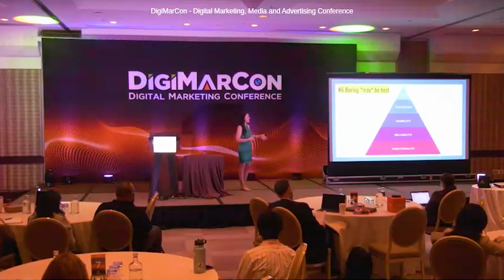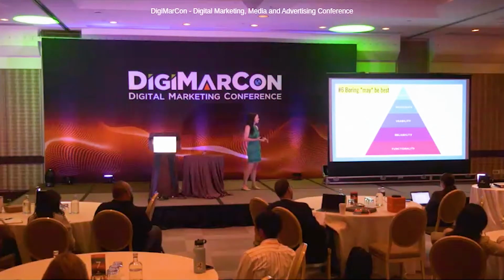So this is like a design hierarchy of needs, and you can see the foundation is being functional, reliable, usable, and creativity is all the way at the top.